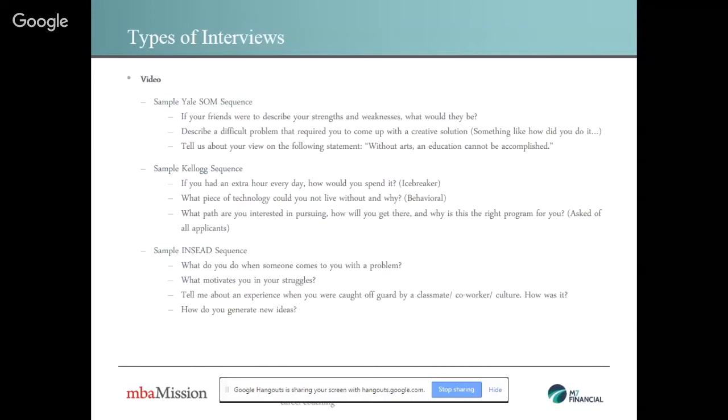And then you can see INSEAD has four questions, similar to both Yale and Kellogg. Definitely encourage you to do your homework, do your research, and know the kinds of questions so that you know how to approach these questions no matter what you get.